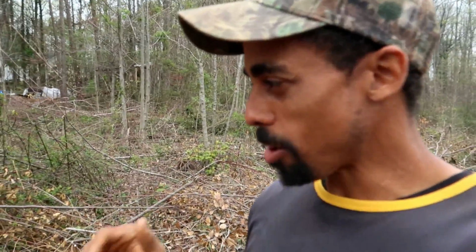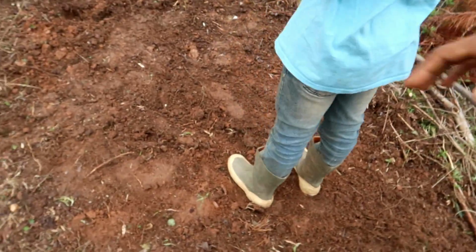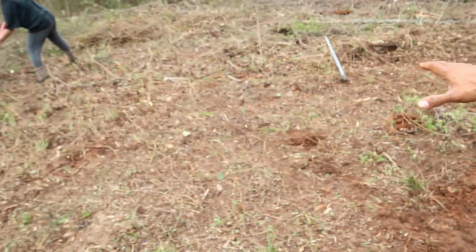Alrighty, we are making some progress here. We're actually seeing some soil. Yes, no more brush in this area here. Still got plenty more to go.